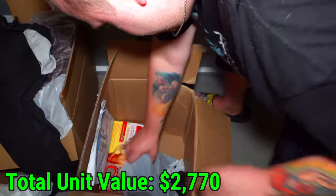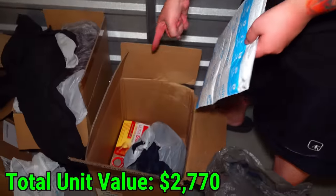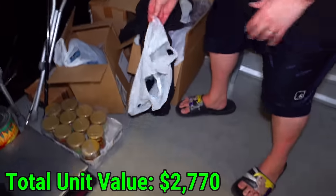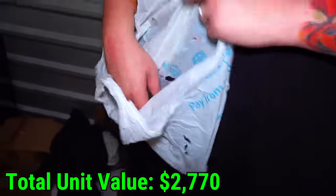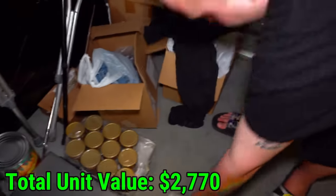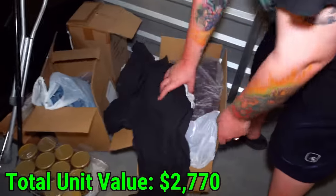More clothes. More clothes. Another Amazon bag, and that's one of those muscle relaxer type things you put on your body. First, let's get to this bag before we look in that box. This bag has something in it. This is another laptop charger. I'll just set it right over here because obviously we have a hoard of electronics I haven't even looked into yet. Let's see if there's anything in this box.